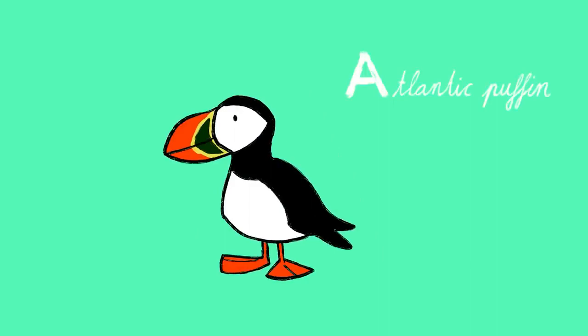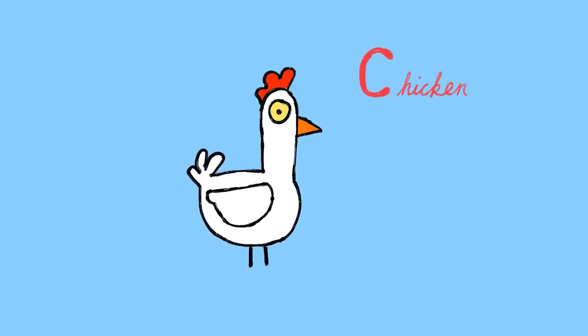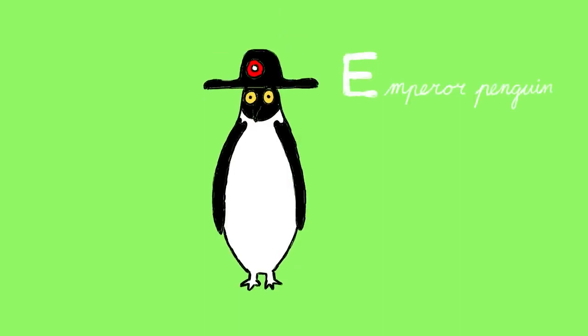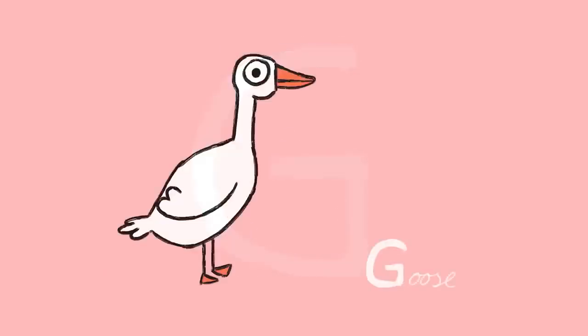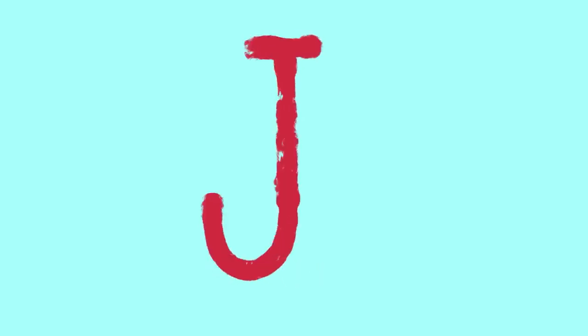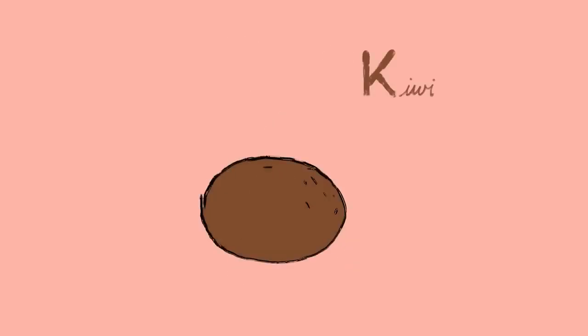A. Atlantic puffin. B. Bald eagle. C. Chicken. D. Duck. E. Emperor penguin. F. Flamingo. G. Goose. H. Hummingbird. I. Ibis. J. Jabiru. K. Kiwi.